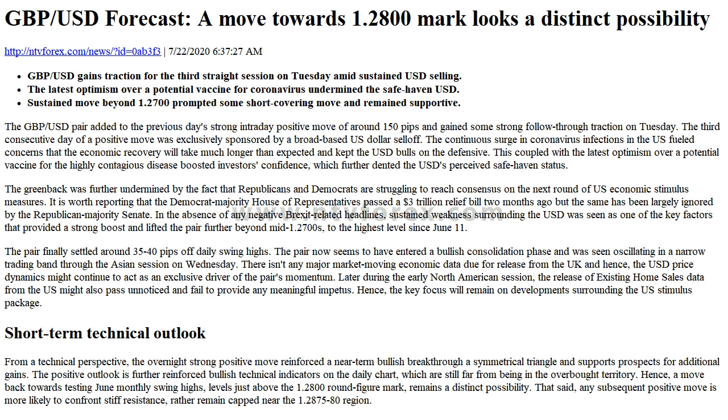around the 1.2600-1.2590 region. This is followed by a 2-1/2-week-old ascending trend line, the lower end of the symmetrical triangle, around the 1.2540-35 region, which if broken will negate the constructive setup and prompt some aggressive technical selling.